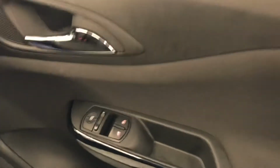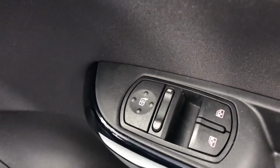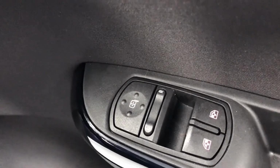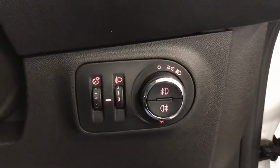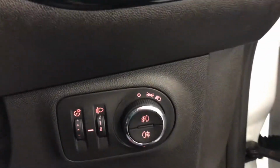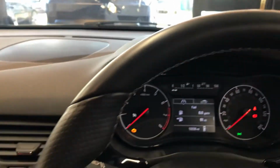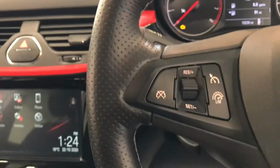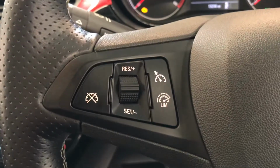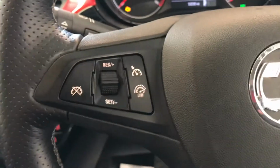Okay, so driver's side door, you do have the front electric windows, as well as the mirrors. The mirrors are electrical adjustment. There is the switch for the lights. So at the moment they are off, and then that's your main lights on. Multifunctional steering wheel, and as you can see, it is nice. Does have a very nice grip to it as well. It's nice, comfortable, and then it is a multifunctional as well, as I mentioned.